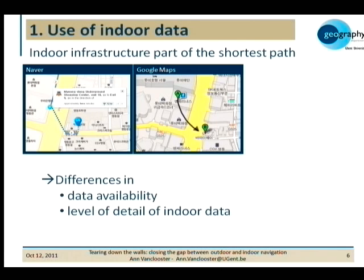So from these two examples, we can already see differences in data availability and in the level of detail of the integration for indoor infrastructures.